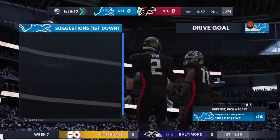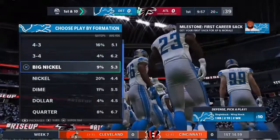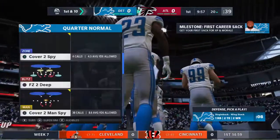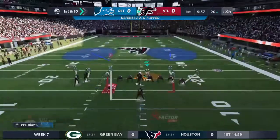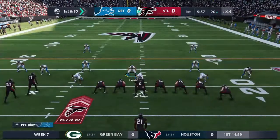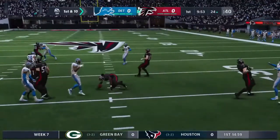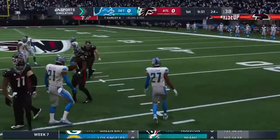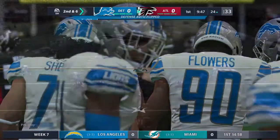And that decision to bring it out ends up not being a good one. Cost him about 5 yards as he's tackled at the 20. Here's the first carry now for Todd Gurley. Gets this to the 24 for a gain of 4. 4 yards the result on the first play from scrimmage.